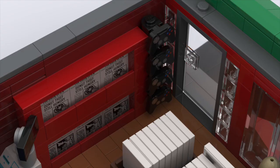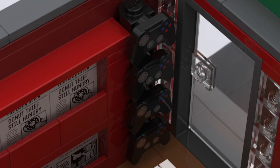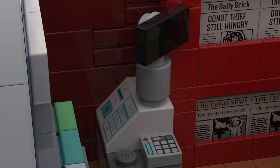Directly inside the front door, you are immediately greeted by 2 displays, one being a newspaper stand and the other being a game controller rack, and I would definitely take note of this gaming controller rack. To the left of those is a cashier counter and a cash register. On the counter is a little dial pad, which would be a card reader, the actual cash register, and over the cash register is an old school transaction display.